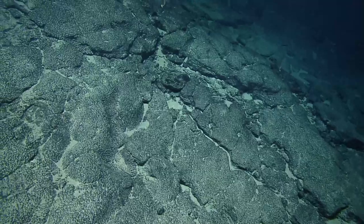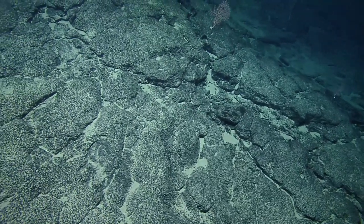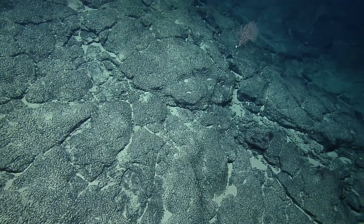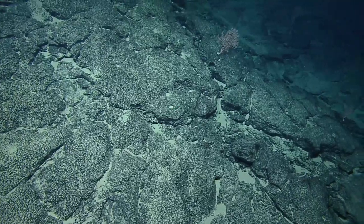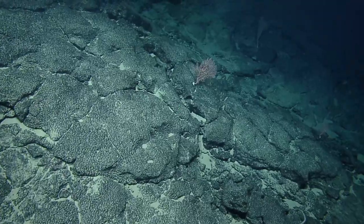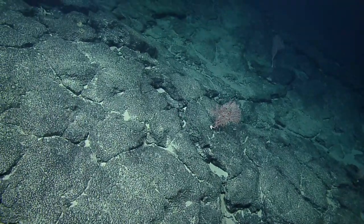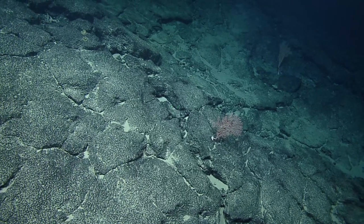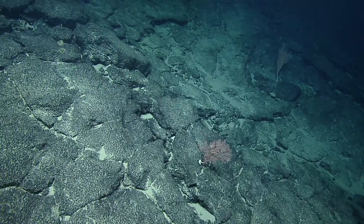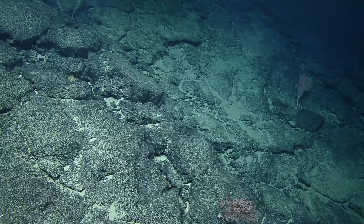How old do you think these sponges are? They can be pretty old. They grow a few centimeters per year. Don't they live for hundreds of years? Yeah, some of them can be hundreds. I'm surprised how old these animals can be. Some corals can reach 4,000 years old.